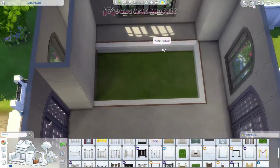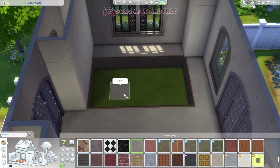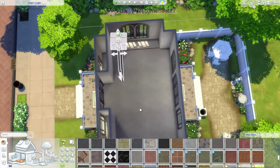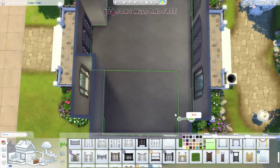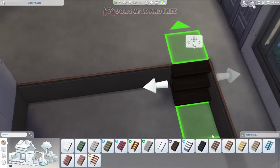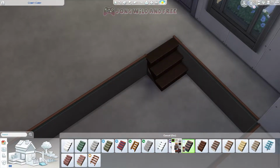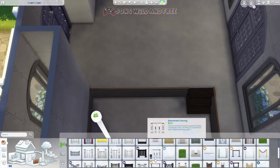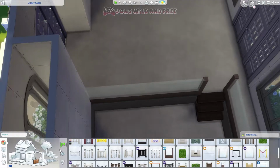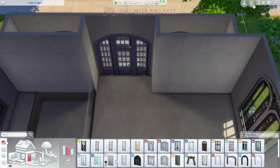I did not only want to have a split level to upstairs, I also wanted to have the living room kind of inside the foundation, if that makes sense. So I kind of lowered the living area. So when your Sims are going to sit on the couch or watch TV, the couch will kind of be in that hole in the ground I made now.